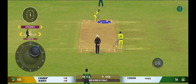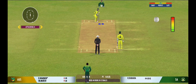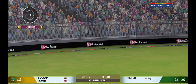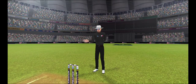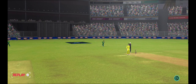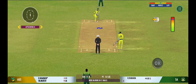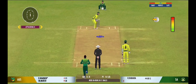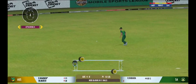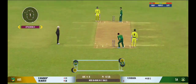This field set demands a very tight line and length from the bowler. Well, that is glorious, absolutely glorious, perfect timing. The batting team is managing a good run rate, that's for sure. Didn't get any timing on that one. Not acceptable. This is just not right. Basic misfield like this can really cost them a lot.